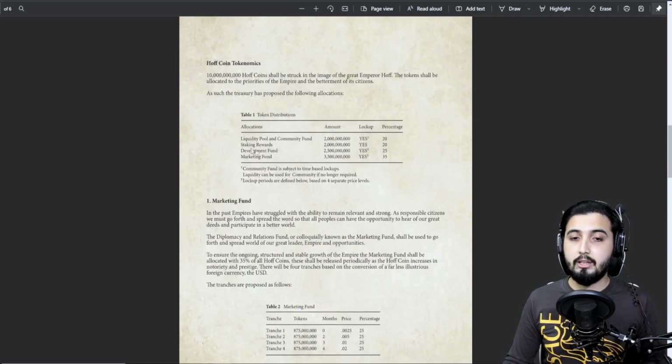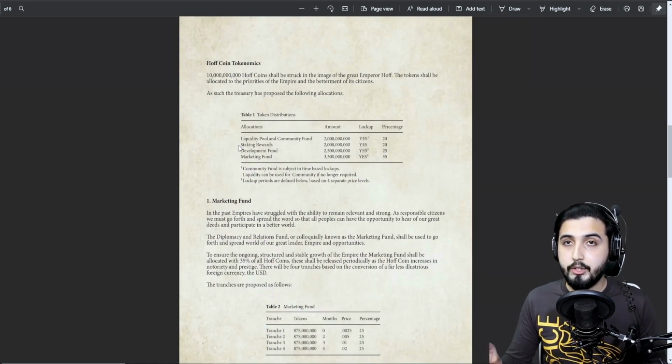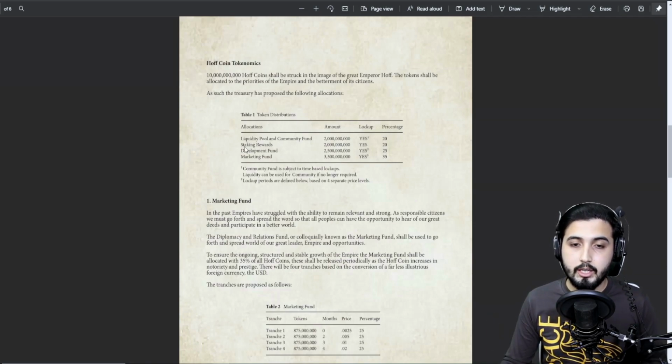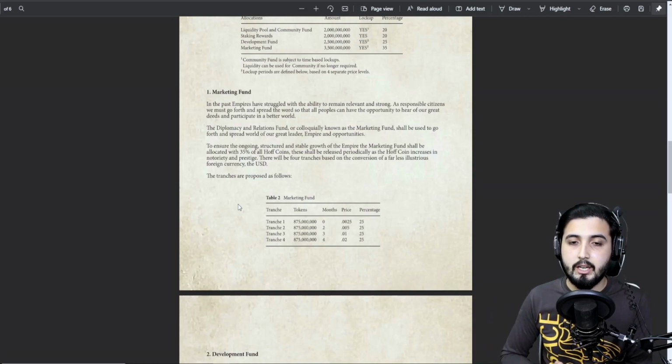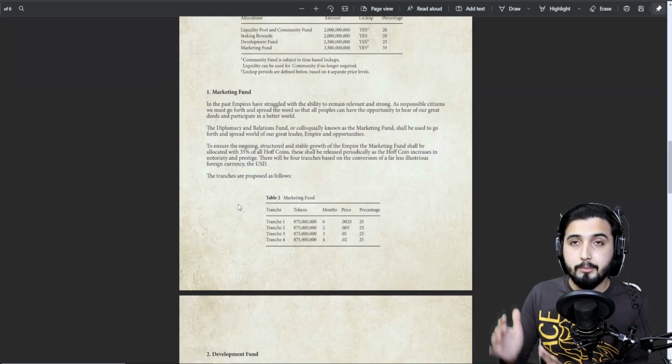So we have seen the allocations. Liquidity pool and community fund will have 20% allocation, which is equivalent to 2 billion tokens. Staking rewards will have again 2 billion. There's lockup on basically all these things. Development fund will have 2.5 billion, and marketing fund will have 3.5 billion. And there's going to be different tranches in there. Basically, they're not going to unlock all of them together.